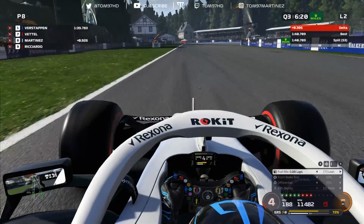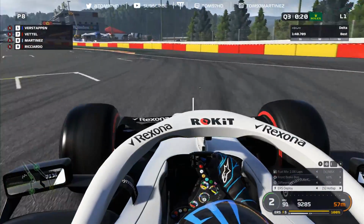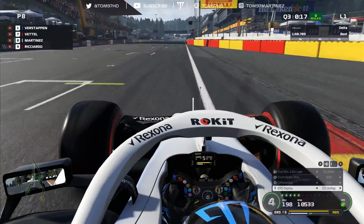And you know, it wasn't great. 40.7, that's 4 tenths off my Q2 lap. So I know there's time to find, and we can definitely improve. That Q2 lap was very, very good. So if I can match that, I'll be very, very happy.